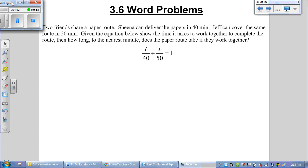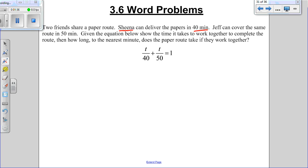Sheena can deliver it in 40 minutes. That's obviously important. So Sheena's delivery time by herself is 40 minutes. Sheena alone equals 40. Jeff can cover the same route in 50 minutes. Jeff alone is 50 minutes.